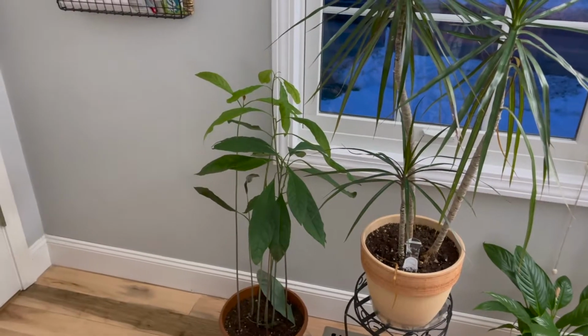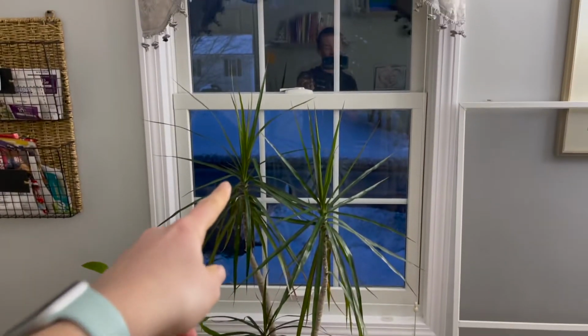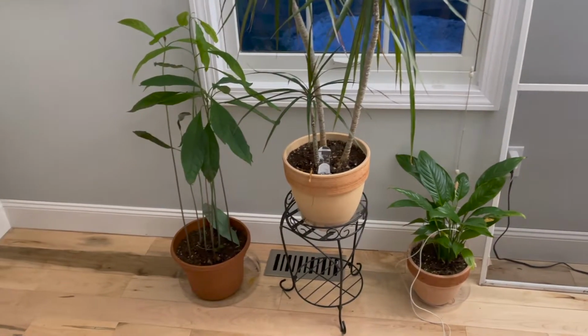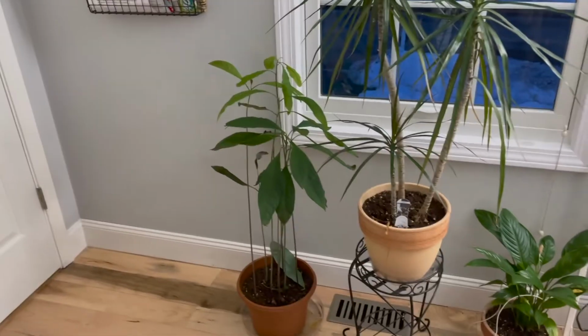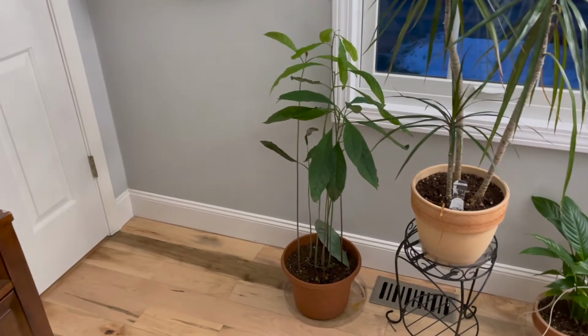All right, now we are in the office, and this is probably the room with the best lighting because we have this bright light in here. But anyways, you can see how dark it's getting outside. So I only have a few plants in here. I used to have some more, but I recently got rid of them just because they weren't doing super well. I had an aloe plant in here, and yeah, not super great.